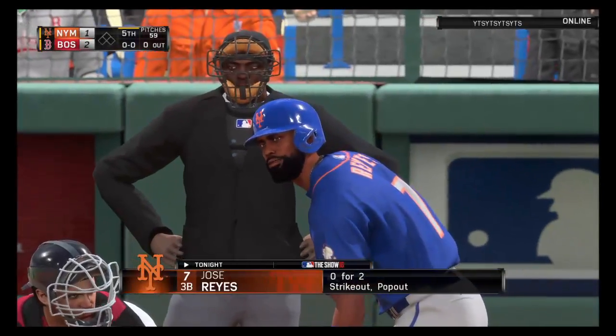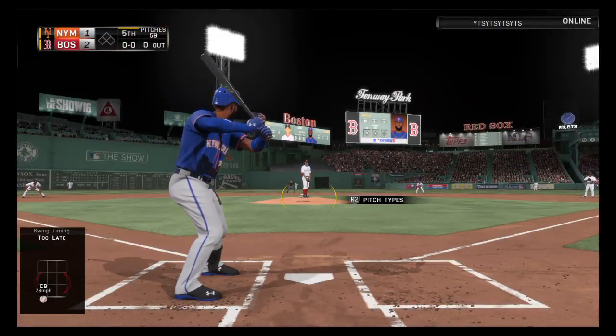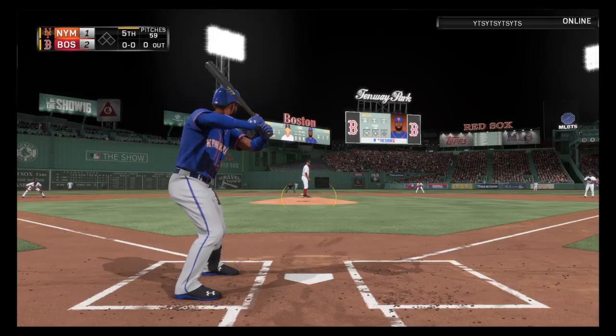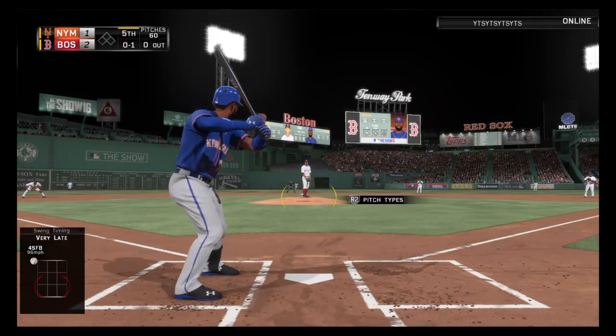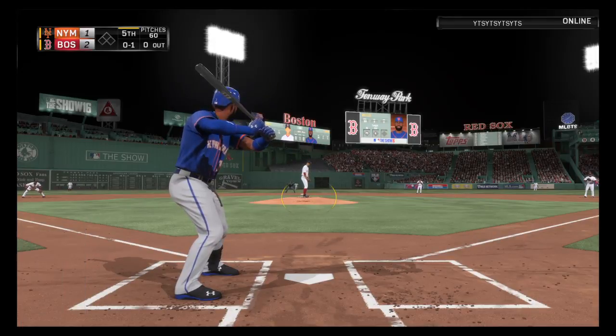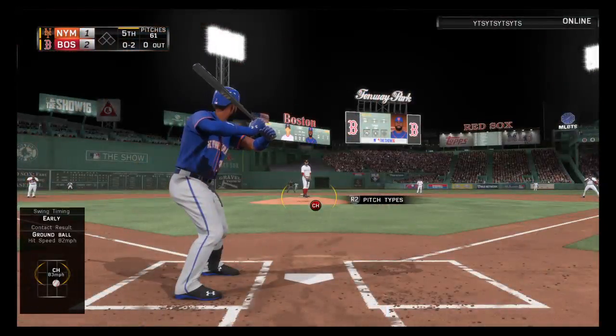Jose Reyes heads for the box to start off the 5th in this one. And in a pretty close game so far, they'd love to see this guy get on base so they can get a rally started to get back in this thing. And he swings through a fastball and doesn't catch up with it. It's 0-1. Down the third baseline. But that'll get foul. It's 0-2 now.